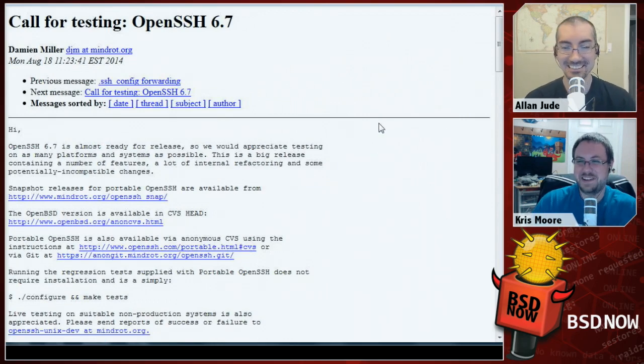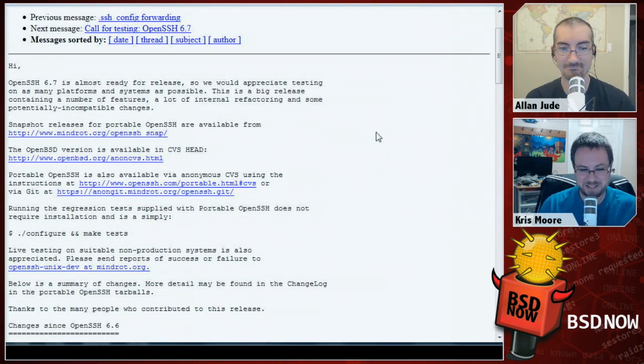Yes. Going into OpenSSH, though, of course it's another week. We got to have some OpenSSH news. So we have OpenSSH 6.7. The call for testing is out, and it's been a little while since we've had the last release, but it looks like 6.7 is almost ready. So we need people to try that out, test it, beat it up, see what we can break.